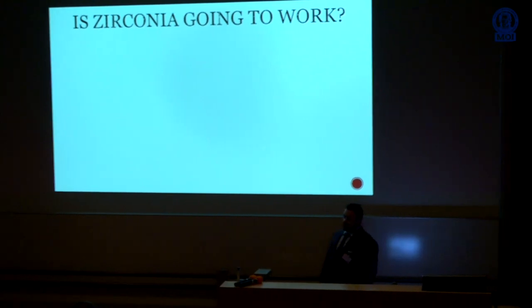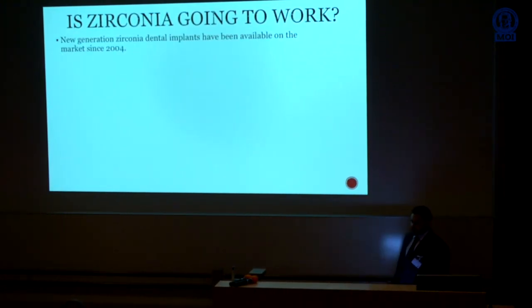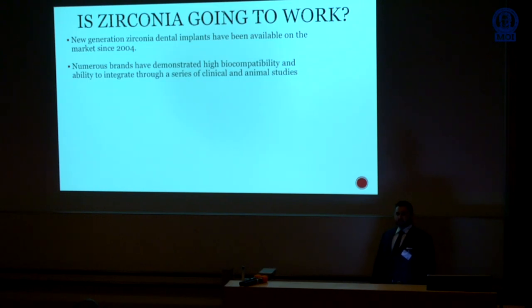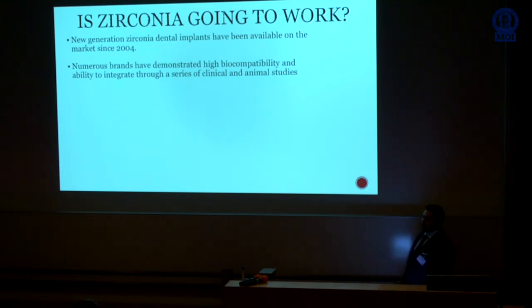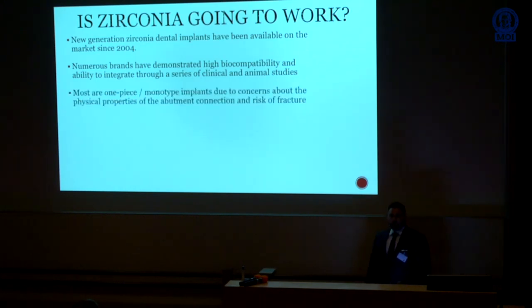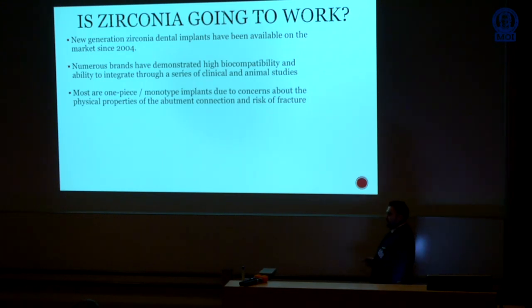So, is zirconia implant going to work? Well, the new generation zirconia implants have been available to the Australian market since 2004. Now, there are numerous brands that have shown very good biocompatibility and the ability to integrate through a series of animal studies and clinical trials. Most of the one-piece implants are a single implant with an abutment that's already built into the implant, and the crown is then fixated to that.